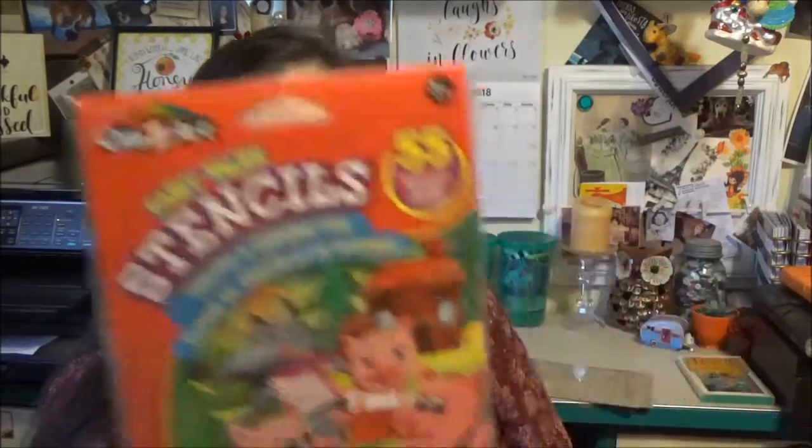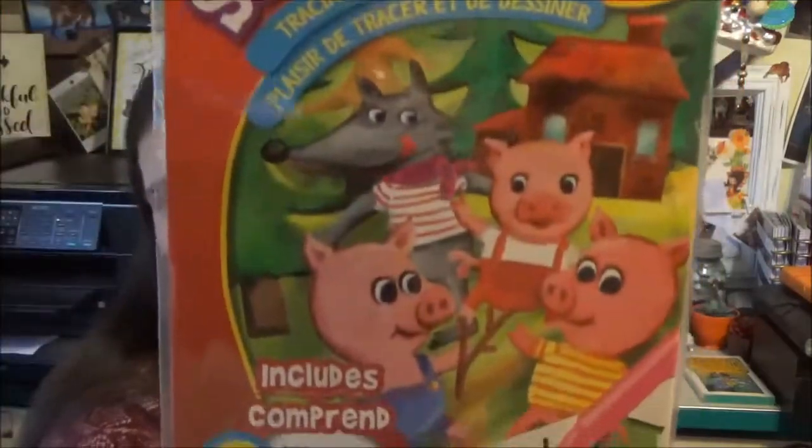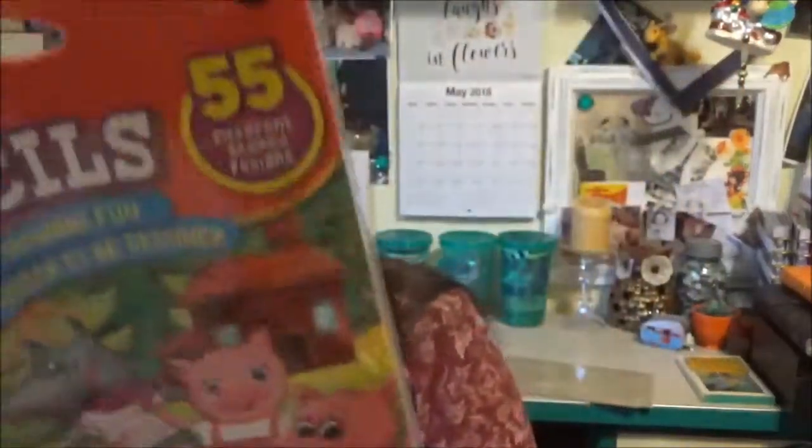Again, I think I was thinking crafts and planner, not necessarily using this for what it was intended for, but this has completely adorable little pigs and wolf, and then I don't have my glasses on. Oh, here's my glasses. You can hear the mess. God, this is insane. This big mound of stuff on my desk under my tripod.